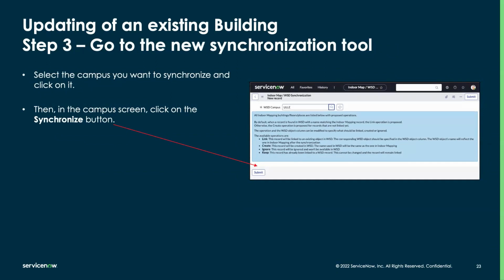Then the final step is, of course, to submit to the synchronization. Sorry, my slide was not currently synchronized.